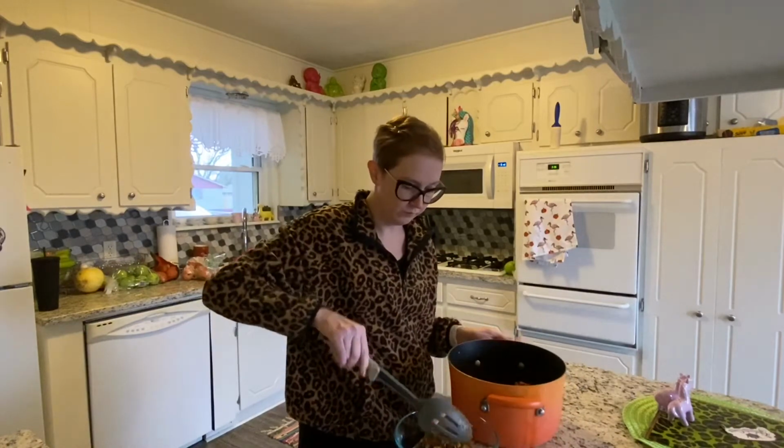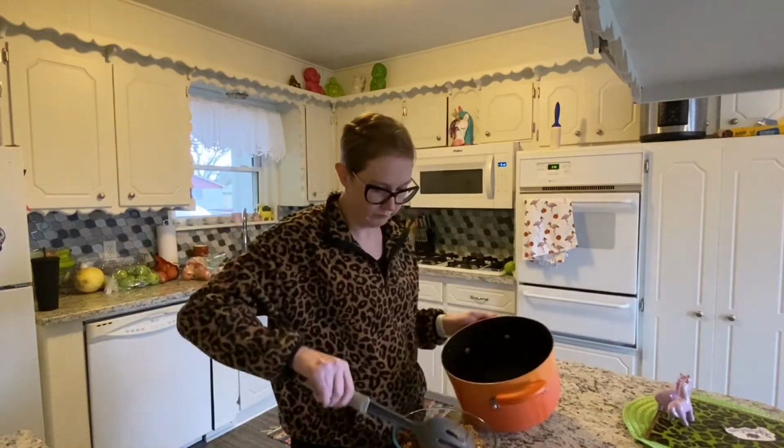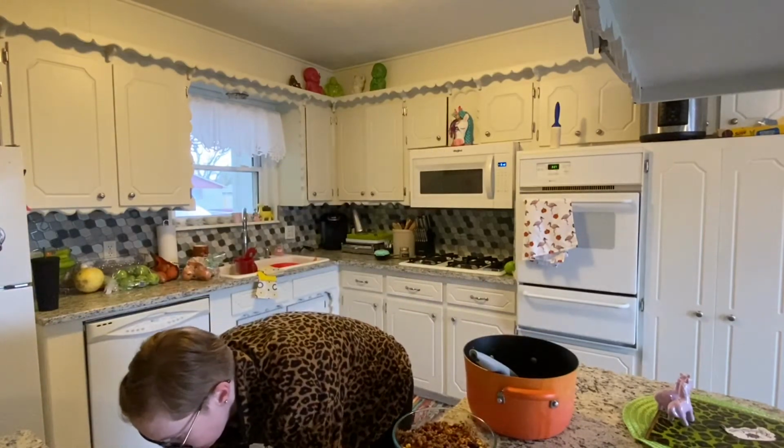So now that he got what he wanted out of this pot, I'm going to put it into a glass Pyrex dish and put it in the freezer and store it until I don't want to make dinner one night.